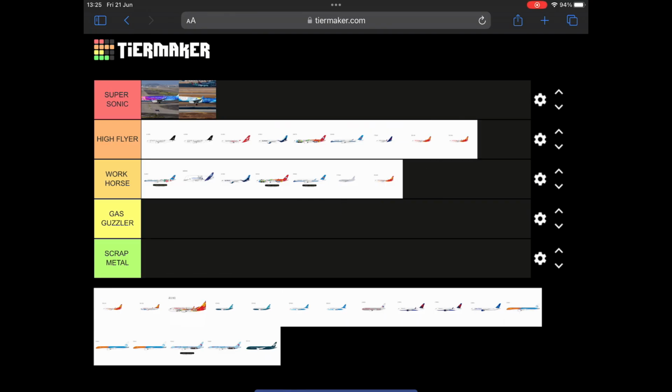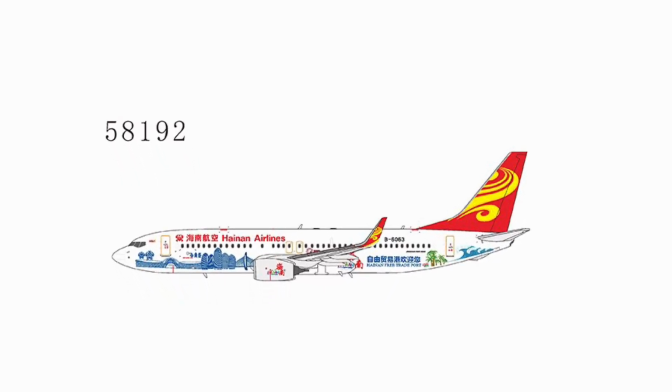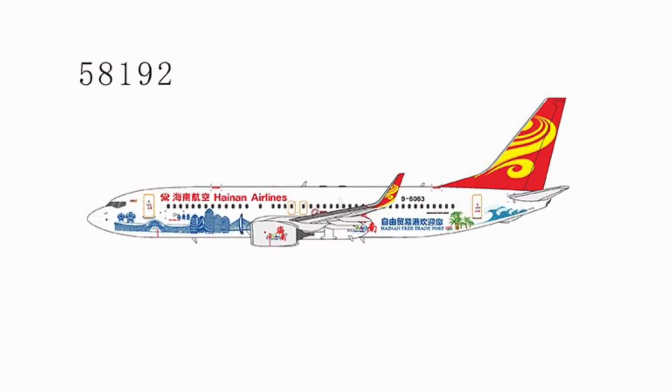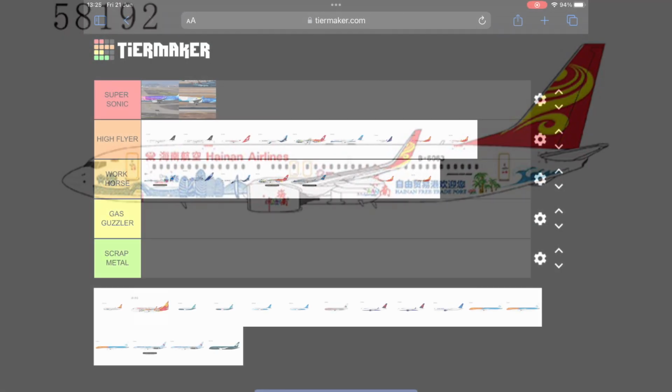Then we've got two Hainan 738s wearing special schemes, and the first one is a really nice special scheme. It's the Hainan Free Trade Port livery, which is also on a 787. This one's B6063. Really like this scheme. Really think this will be a lovely model. Definitely going to get this one. This one's going up into Supersonic.